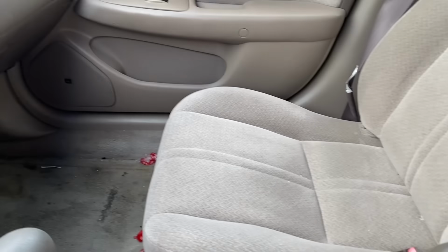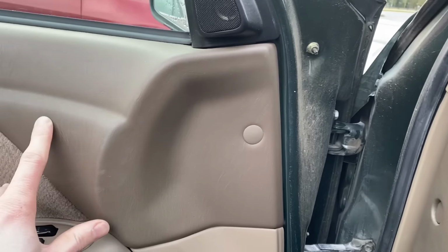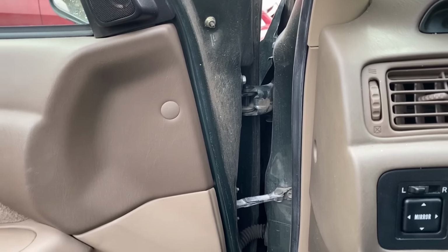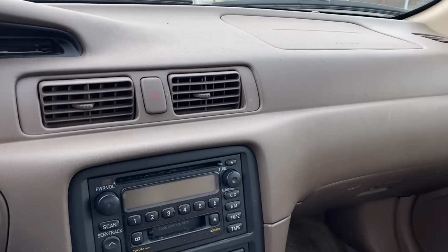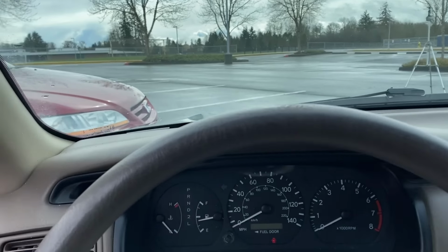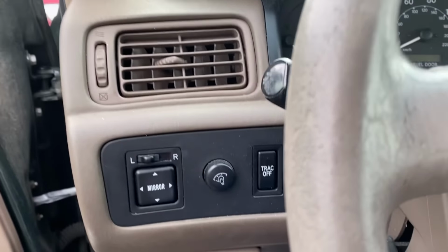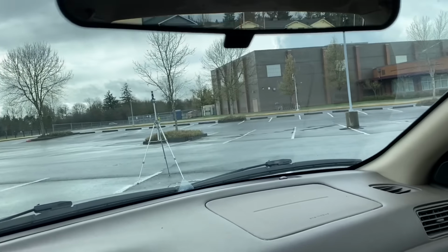This is the front seat here. You guys can see the door panels. It's kind of just a plasticky material, like padded door panel. You guys can see the gauge cluster. We did a whole review on this car, so we've done a detailed review of the car. Overall, the interior is very intuitive, very simple. Most important button is right there, traction off button. So you can do the front wheel drive, one wheel peels.